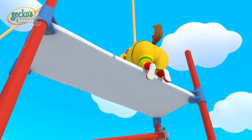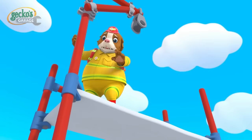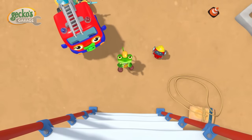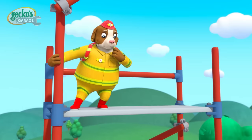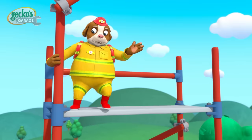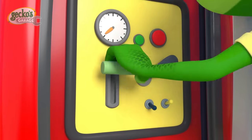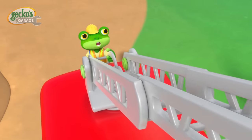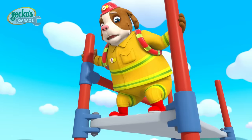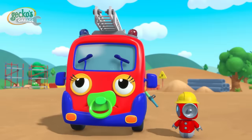Dandy saved Fiona. Don't panic. Dandy's here to deal with the danger. But how will you get back down? Next lesson is using Fiona's ladder to rescue someone stuck up high. Like me. Oh, no. Fiona's ladder won't reach. Spinning screwdrivers. Dandy might fall. We need a longer ladder. Fast.